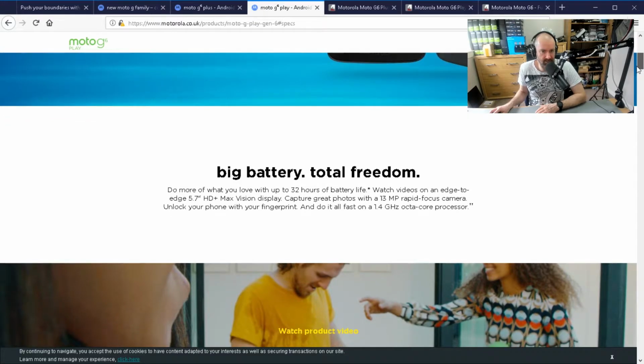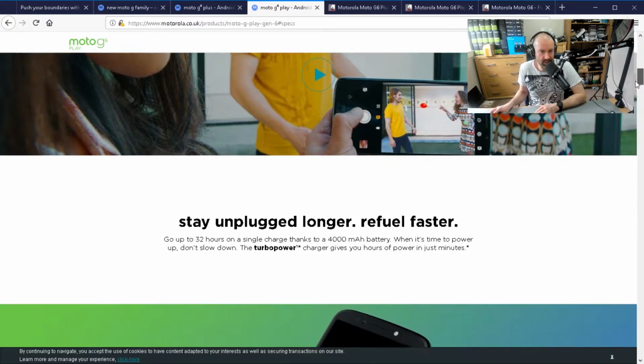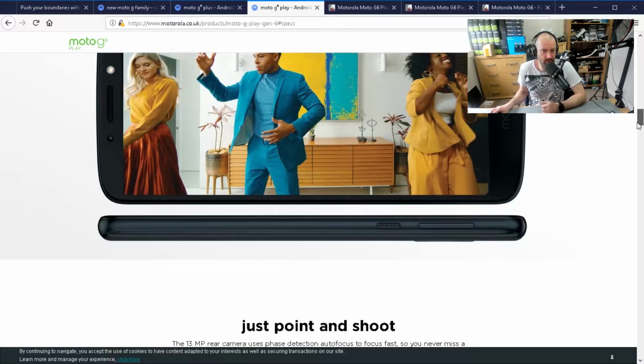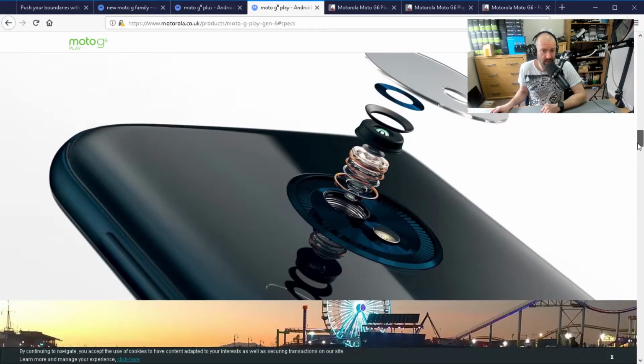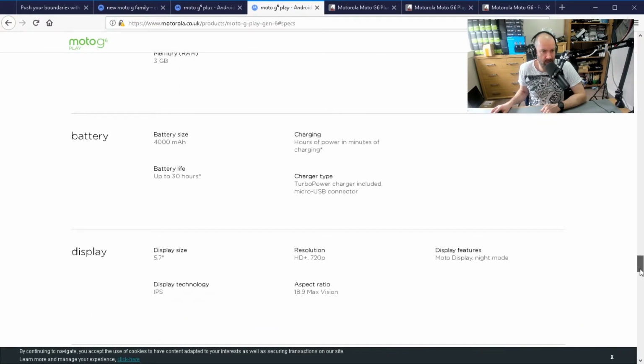32 hours of battery life, 1.4 gigahertz octa-core processor. So this isn't as powerful, but battery life should be good. It's a cheaper phone across the board. It doesn't look as nice. But if I go down to the bottom, we can ignore all the marketing speak.